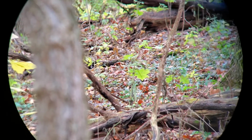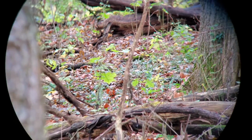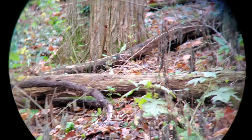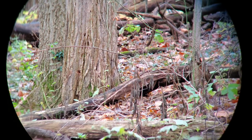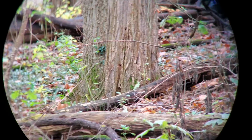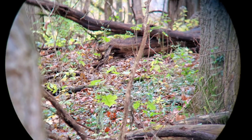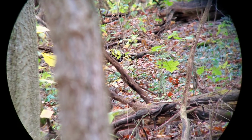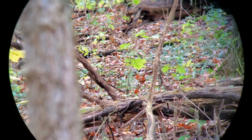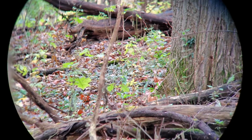And that's why it's so important to leave this leaf litter out, because it gives so many insects so many safe places, and it helps support so many different birds, so many different animals. So if you were to take away those insects and their home, you're taking away a major food source for a lot of these birds in the fall time. Almost looks like the ground is moving.